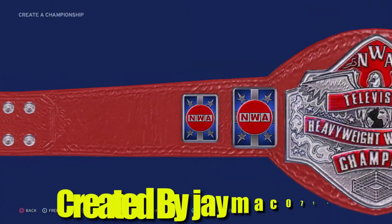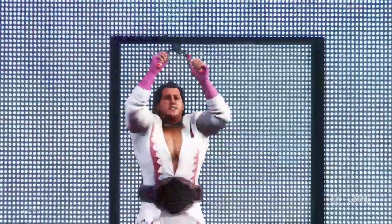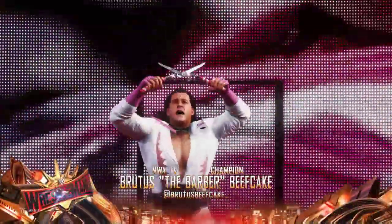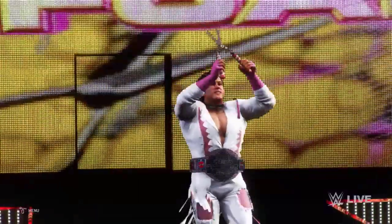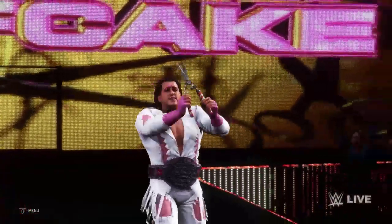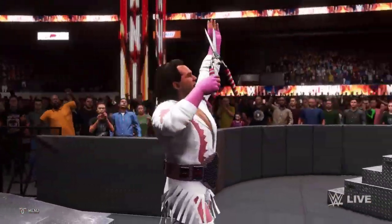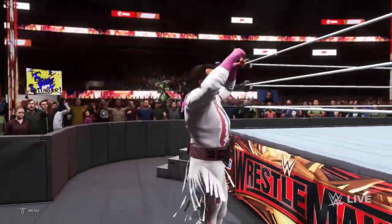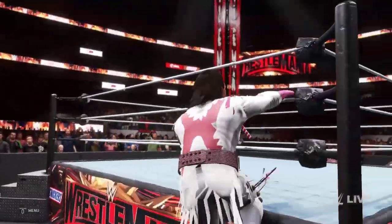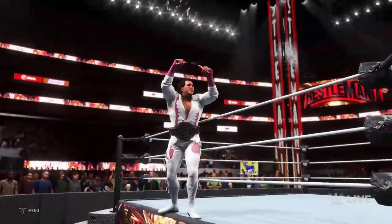Now with championship number 2, we have the NWA TV Championship created by JMac0718. Now it looks really cool. There's a lot of detail on this, and you did a fantastic job. I really like just that center plate. It really screams like old time wrestling with just how it's very plain. It's basically just a two-toned plate, but it's different. It's not like all the other championships that you would see.